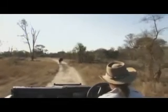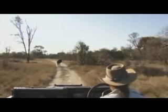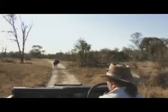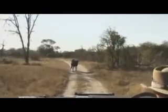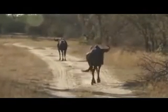Hello, Mr. Wildy. I think this is our Wally Waldo Willie wildebeest, and the other one's the newcomer. And I think it's a younger male because, well, two bulls just hanging out together.